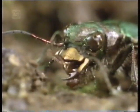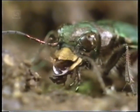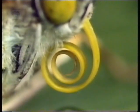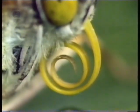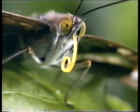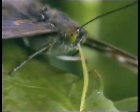Whereas beetles munch solid food, shield bugs feed on liquids. Butterflies and moths also suck up fluids, but they don't compete with shield bugs because they have different mouth parts. A butterfly's coiled tongue is really a flexible tube designed for probing deep into flowers for nectar. This purple emperor butterfly is sipping dew from the surface of a leaf.